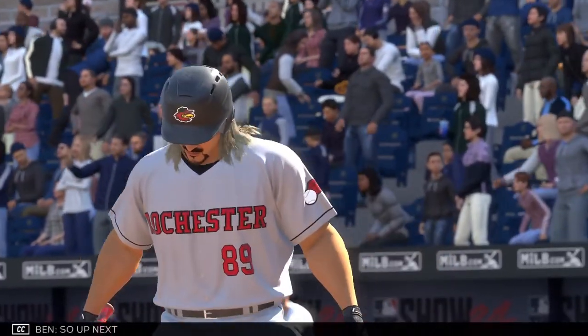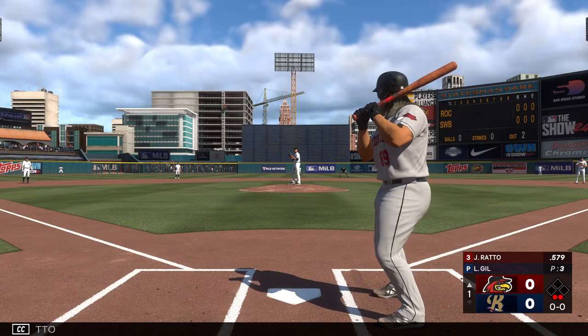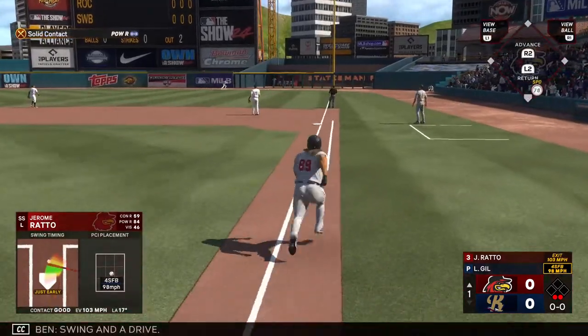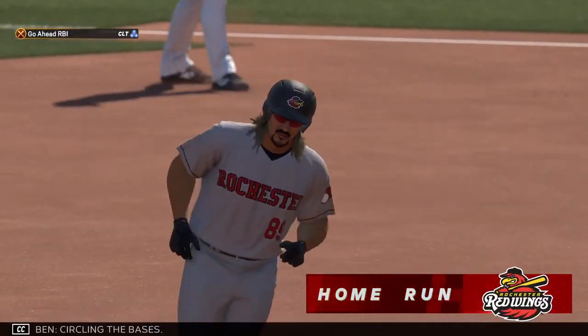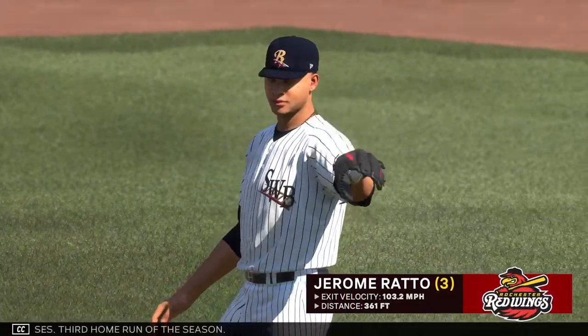So up next, Jerome Ratto. Swing and a drive. And that one is out of here. Circling the bases. Third home run of the season. And that gives them the lead.